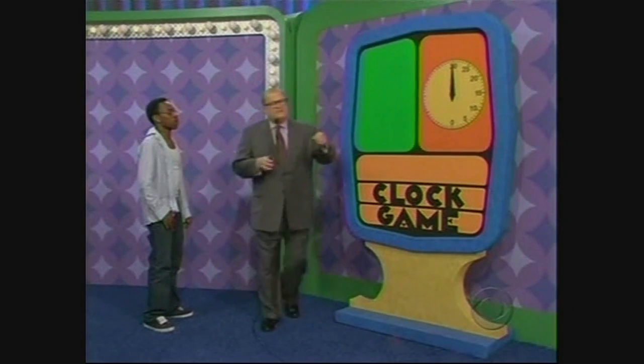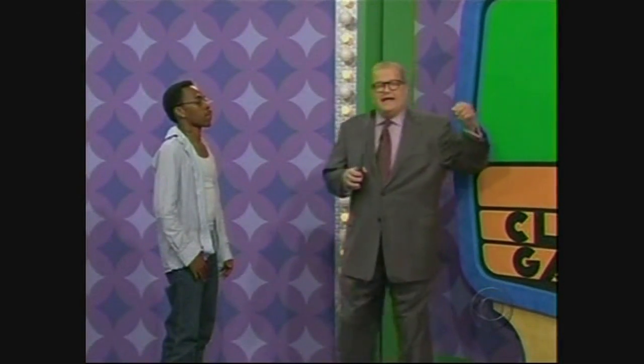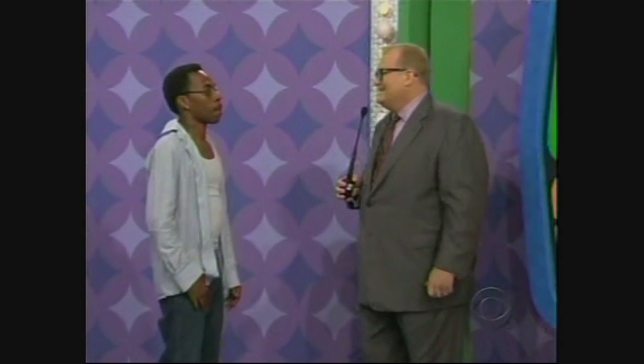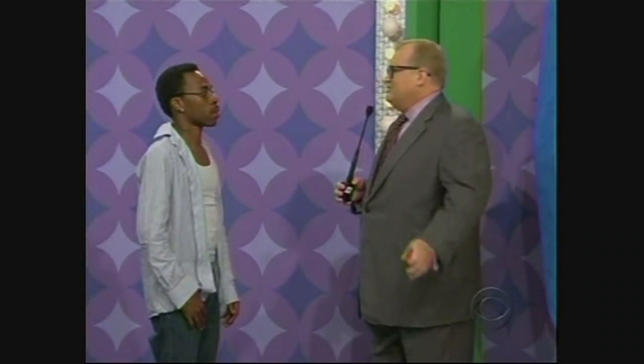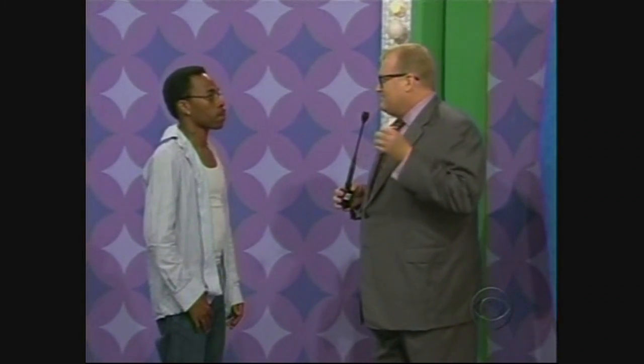Dexter, we're going to play the clock game. 30 seconds to bid on both prizes. You're going to bid on the first item, and whatever time is left, you're going to use to bid on the second item. Here's what's going to happen. You're going to give me a price, and I'm going to tell you whether the actual retail price is higher or lower than your bid. Then I'll keep saying higher or lower. You keep bidding until you get the right price. Fast as you can, okay? Got it? Okay.